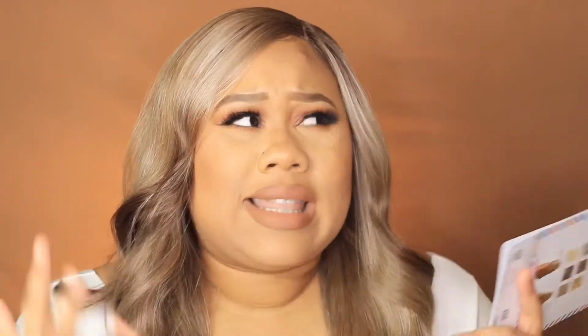It's a pretty wig, but out of that pretty wig, you're always gonna have your cons. The thing that I did like is that it is big head friendly. I was so happy about that. It's big head friendly, and it does have a pre-plucked soft Swiss lace. So if you're wondering about that, it does, and that's a little bit easier to work with than hard lace. So I was excited about that.